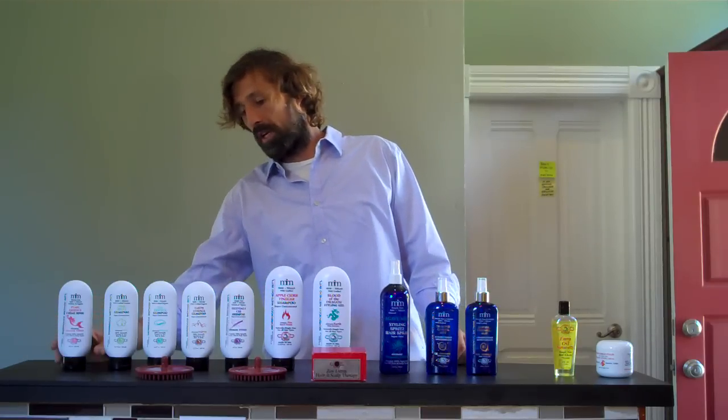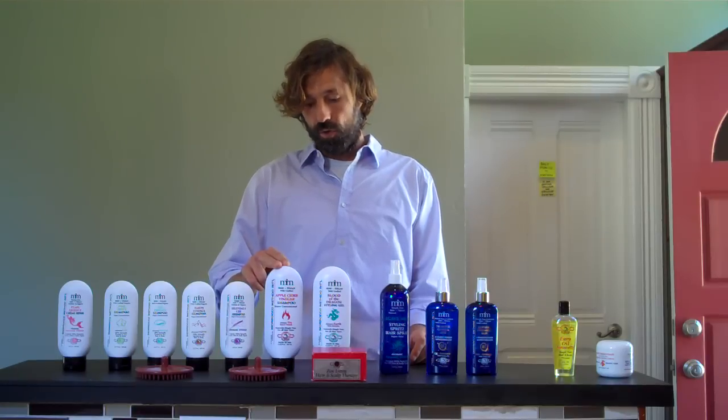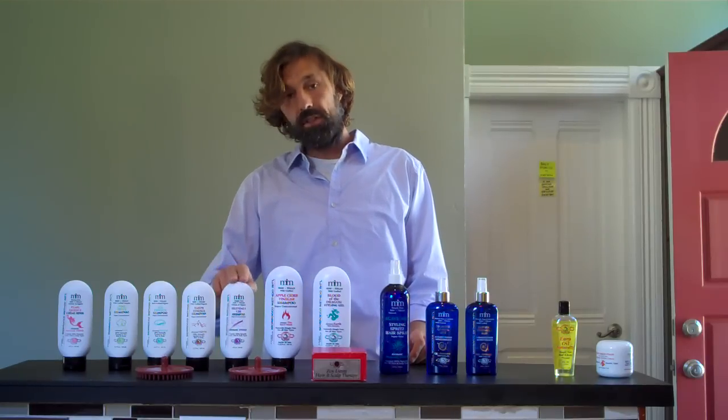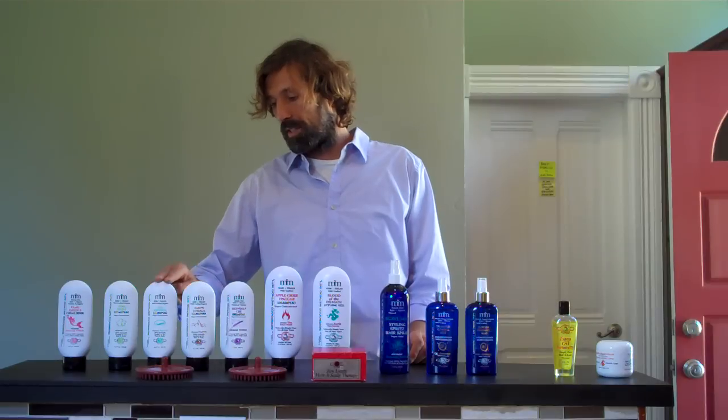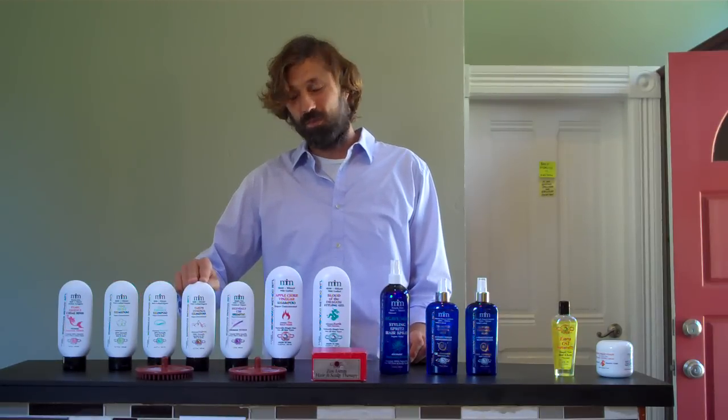So I'll go through it here. This is the shampoo, the apple cider vinegar shampoo. And they have the Heavenly Cheese Shampoo, Earth Essence, Sea Essence, and Pine Shell, which is my favorite. And I also like the Earth Essence as well.